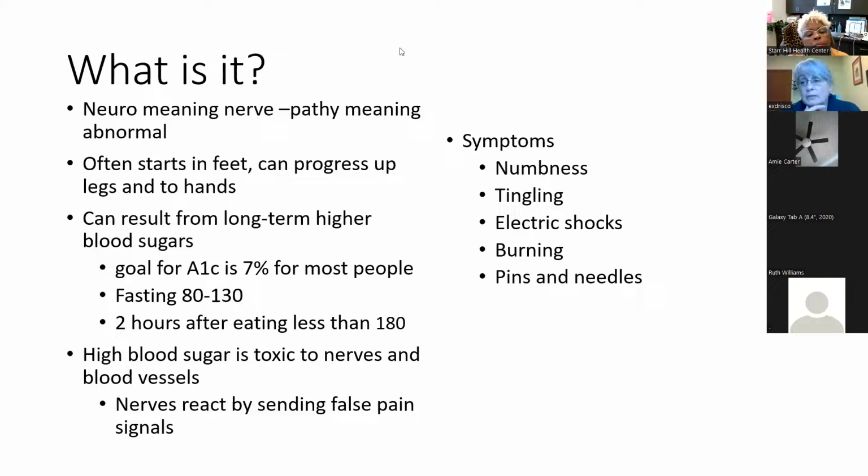So usually it'll start with your feet, and then it can progress up further. People can also have it in their hands. It often is due to diabetes, but other things like chemotherapy and some other medications can cause neuropathy. And like I said before, higher blood sugar readings can be toxic to the little nerves and blood vessels. And then the nerves sort of are overreacting and sending these false pain signals up to your brain. So it can be quite debilitating. Burning, electric shock, tingling, numbness.